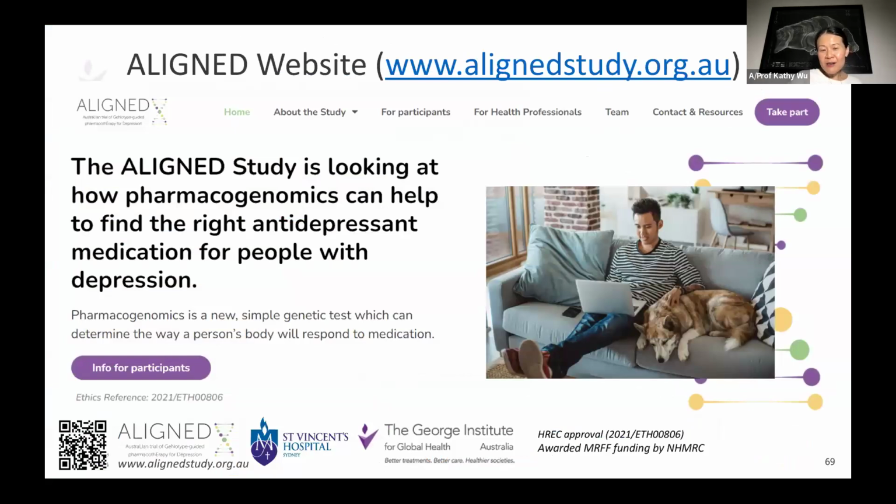So I would like to introduce the ALIGNed trial that I'm running out of St. Vincent's Hospital and the George Institute for Global Health. We are currently recruiting people with depression to see how pharmacogenomics can help us to find the right antidepressant for them. And please visit our website. And this is my last slide.